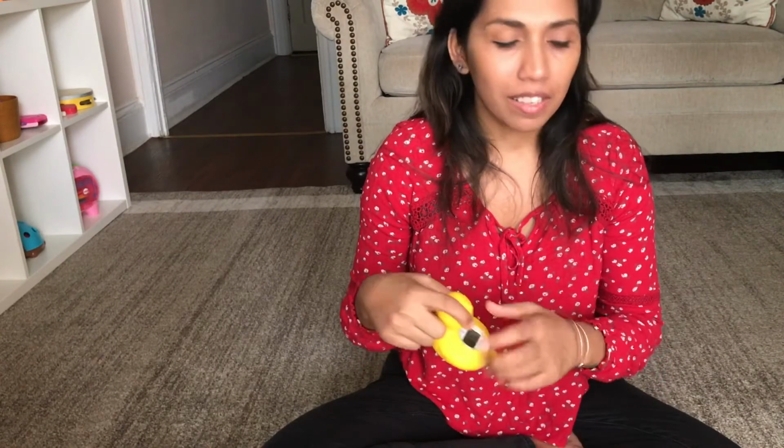But this is a thermometer. When you leave it in the tub and fill the water up, if the water is too cold, it turns green, and if the water is too hot, the light in it turns red, so you know when to adjust the temperature.